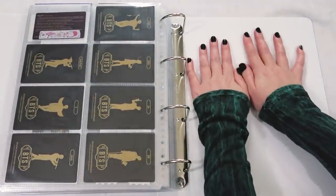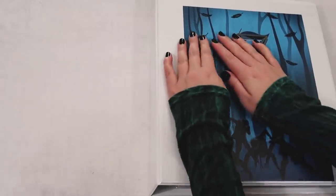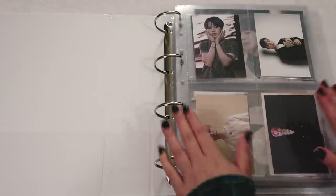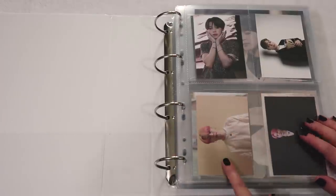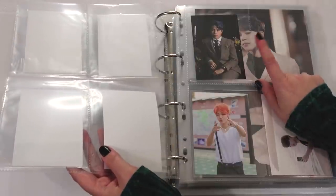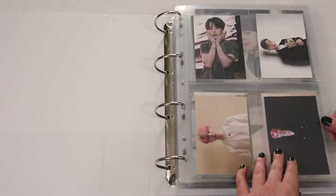But okay, let me get my second binder. All right. So basically, this is like my tour binder, but it has a few special things at the beginning as well. Okay, so these are broadcast PCs. This is Fake Love broadcast PC. This is DNA. These are both Persona. And this is Map of the Soul 7, the serious version.